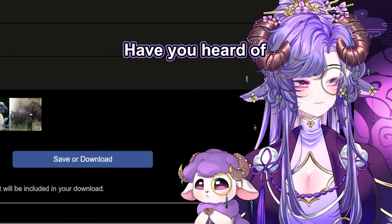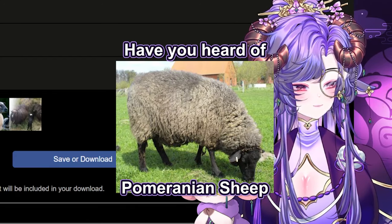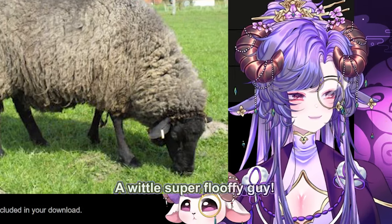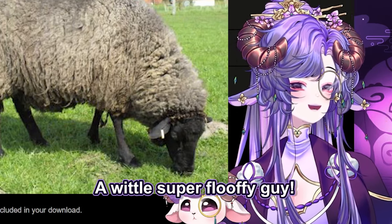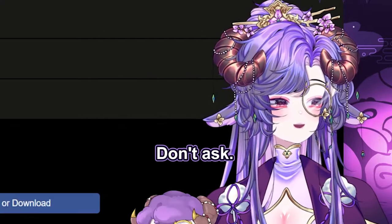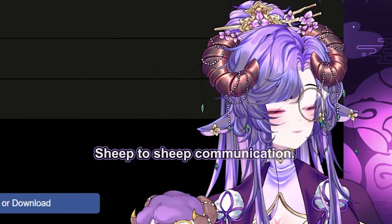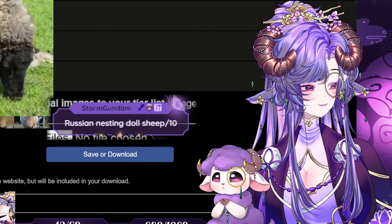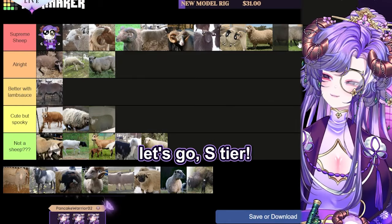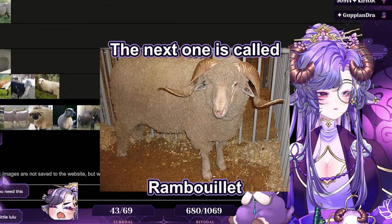So you guys know of Pomeranians, the dogs, right? Have you heard of Pomeranian sheep? It's just a little guy! A little super floofy guy! Look at it! This one's really cute. This one's also preggers. Don't ask. I just know her. Sheep-to-sheep communication. Russian nesting doll sheep out of 10. Matroska sheep out of 10! Let's go, S tier.